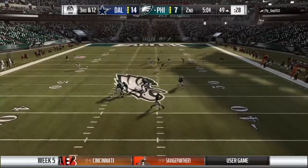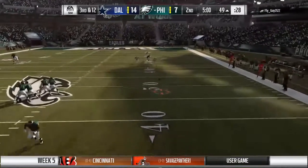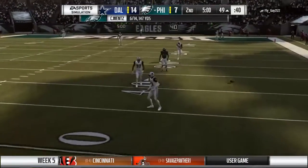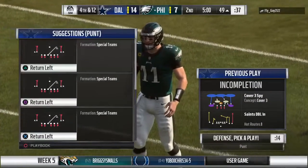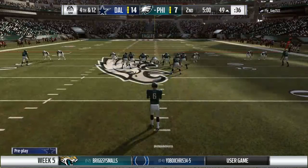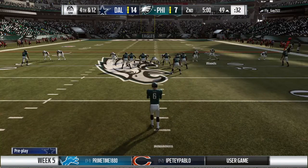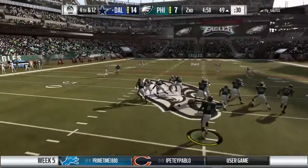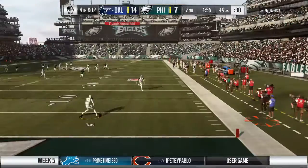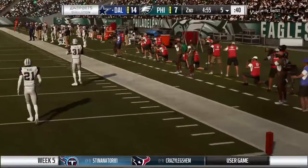Now Wentz. Now he's going the other way. And this is going to be incomplete. Not only was the call spot on, how about the execution of that defense right there? The zone was absolutely locked up tight. He was trying to force it in there on 3rd down. But if there's a time to force it, he felt like he needed to make a play, right? Yeah, exactly right. 3rd down, you got to try and find something. There's nothing available there for him.